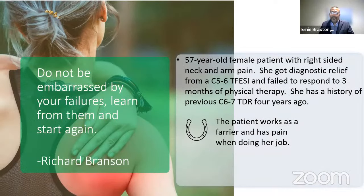Okay. So this is a case that didn't work out as well as I'd like. This is a 57-year-old woman who presented with right-sided neck and arm pain. She got diagnostic relief from a transforaminal injection at C5/6. She failed to respond to 3 months of physical therapy, and she had a history of a 6/7 TDR that was done 40 years ago. And I was the index surgeon for this. These are my own cases.